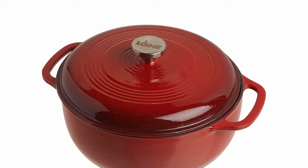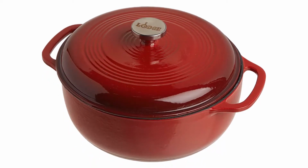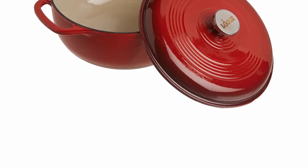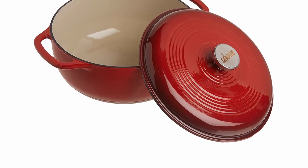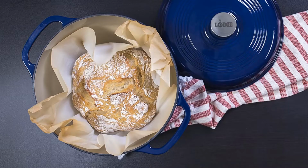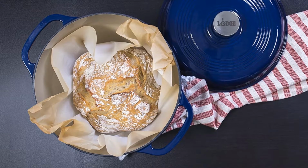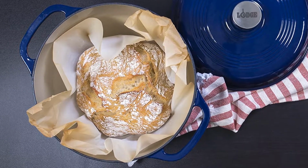Available in an array of colors that look just as nice in the cabinet as they do on the dining room table. This medium-sized Dutch oven can be used on the stovetop or in the oven. The enamel coating makes cleanup a snap, and it's also chip-resistant to ensure its longevity. One customer raved that theirs lasted a decade before it got even one mark.